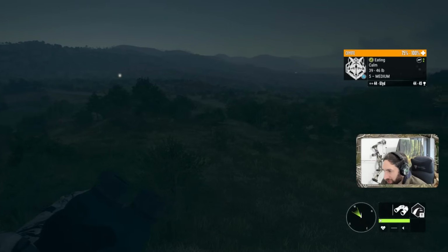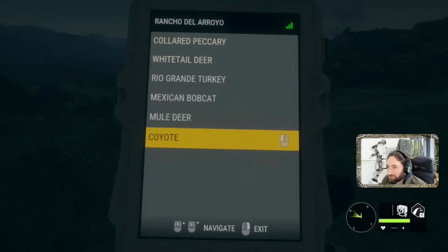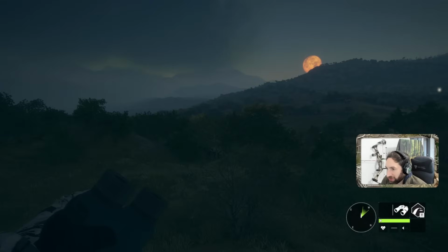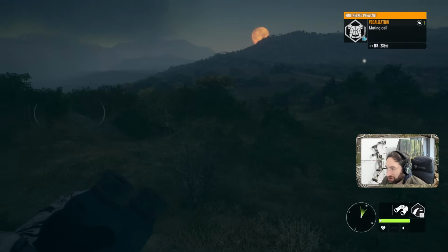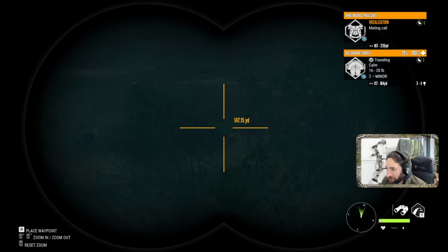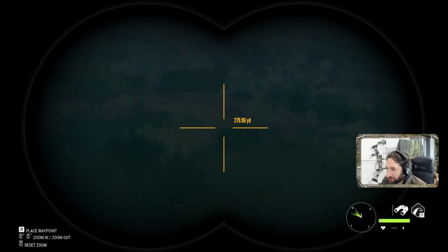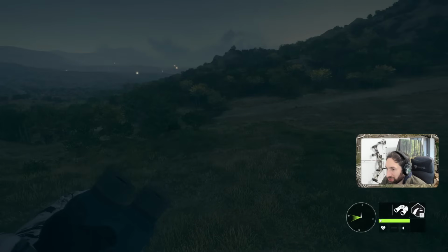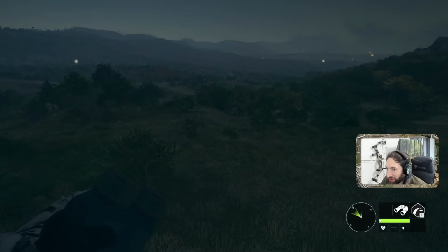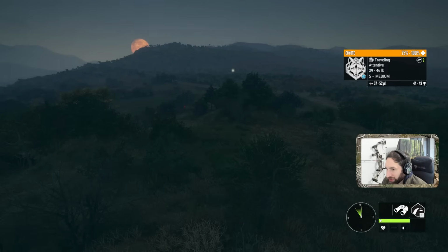Well, we happen to have a coyote out there at 50 yards. We might as well try and call him in, I suppose. Let's see what happens. Got another gobbler out there. That should be our whitetail buck right there. Oh, he's coming in, he's coming in, he's coming in. Look at this. He came right into the call, 40 yards away from us.